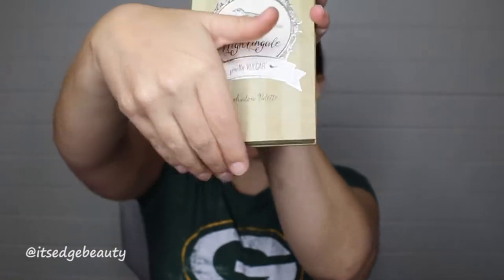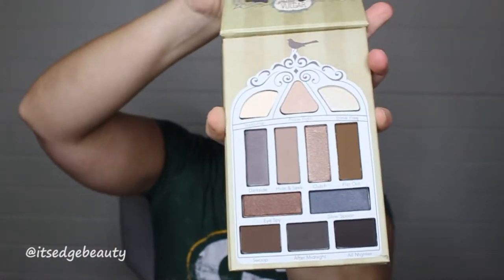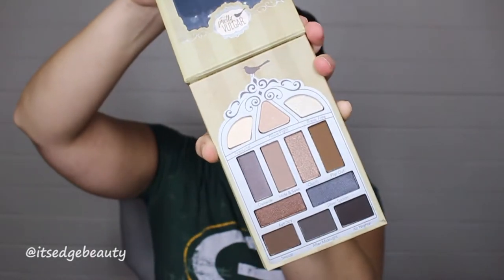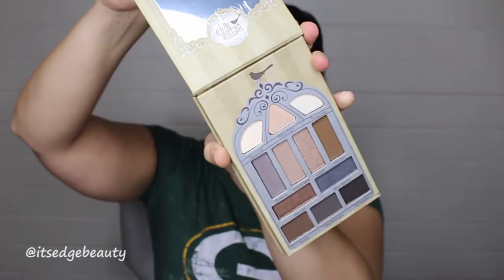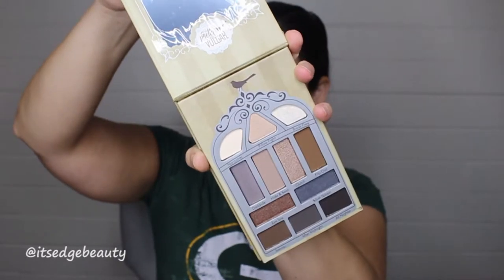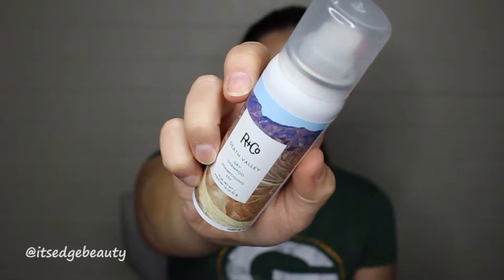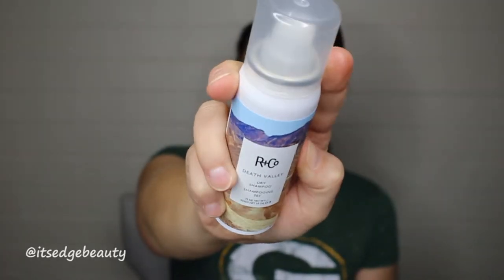The next item retails for $35, and that is the Pretty Vulgar Nightingale Smokey Eyeshadow Palette. The outside looks like this, and then we're going to open it up. It has some nice cool tone shades, some shimmery shades, nice matte shades. The next thing is this Death Valley Dry Shampoo, and this retails for $17. It's supposed to add volume and thickness to your hair.